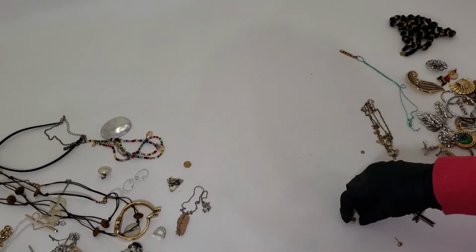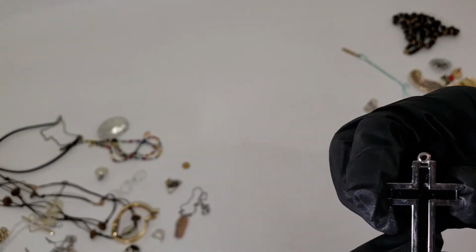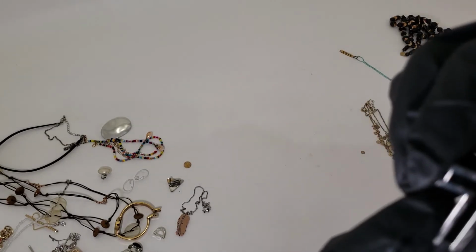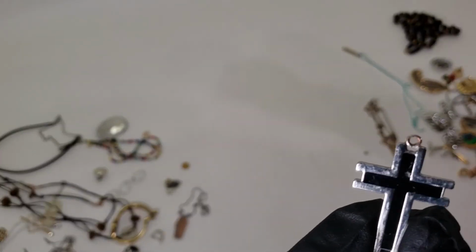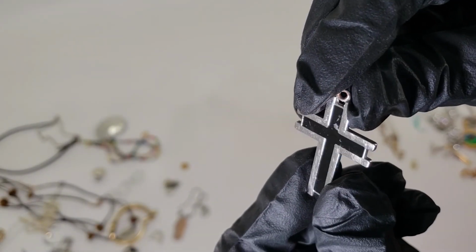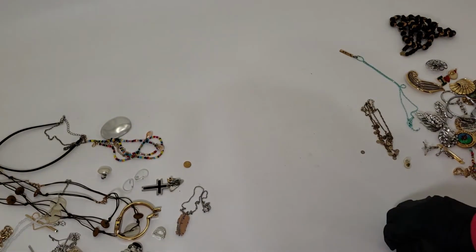And we got a couple earring backs and a cross pendant that's in pretty rough shape on the front. It looks like it was just done cheaply. It has a lot of little divots in it, little cuts. I don't know if you can see that. Yeah, that's going in the craft lot.